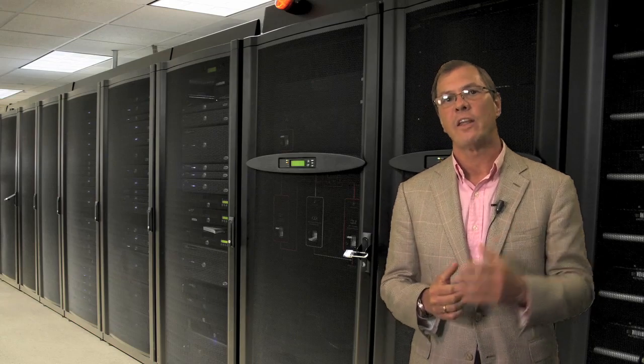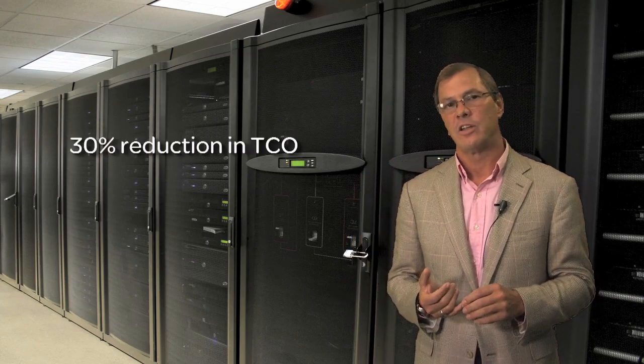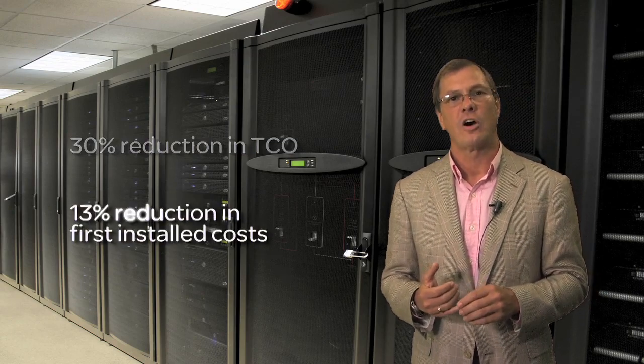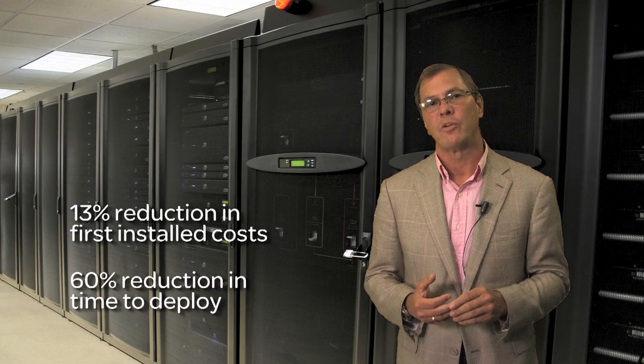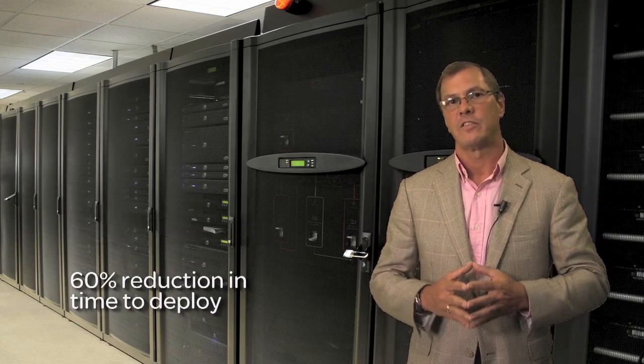While the industry is still in the early phases of deploying power and cooling facility systems based on containers or skids, we've already learned enough to know and be sure about what kind of benefits we can expect. Our analysis shows a 30% reduction in total cost of ownership, a 13% reduction in first installed costs, and a 60% reduction in time to deploy, all of which are substantial benefits that our customers are looking for.